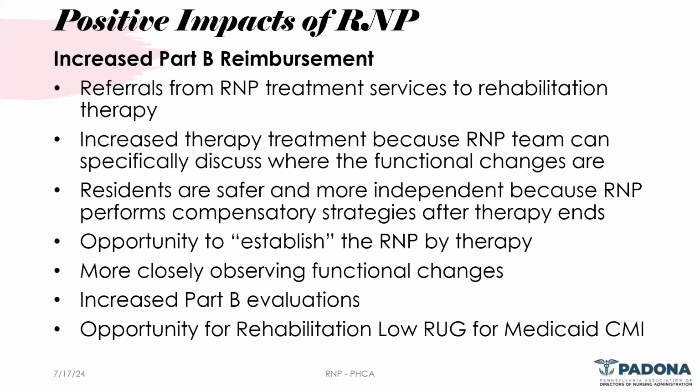If we go with long-term, when therapy has completed, Part B therapy has completed, those compensatory strategies, we should be continuing them with restorative nursing. It's not a one and done. And those of you who remember, those of you who were doing this in skilled nursing or in our nursing homes about 10 years ago, there was actually a study done by the OIG. And I remember that study very clearly.